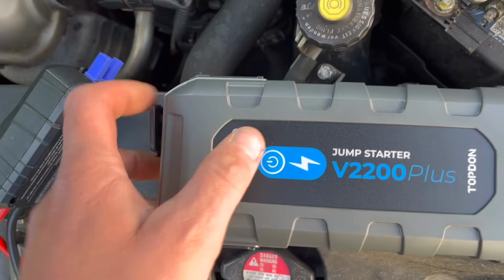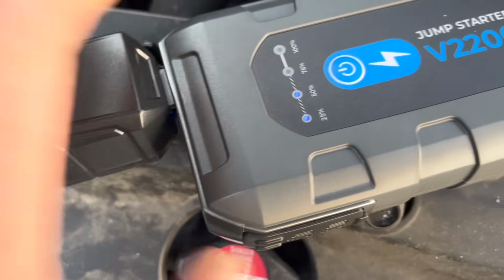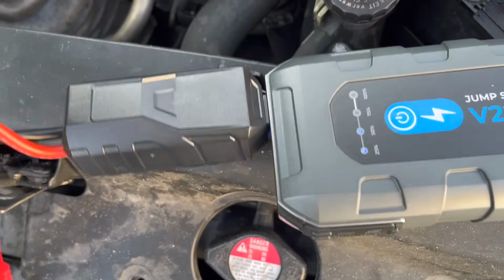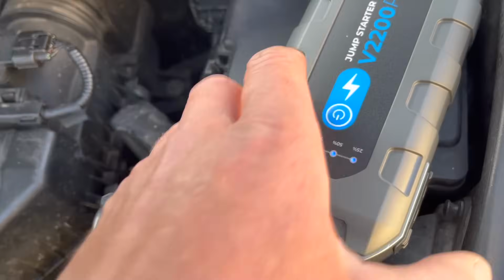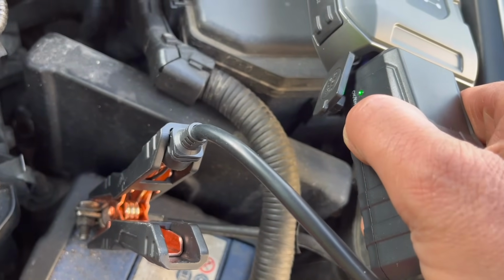Simply find the port that you need to connect it to. Plug it in. Now, it has only come with 50% charge, so obviously they do want fully charging. But I'm sure 50% is going to start this little Civic. Hopefully, we'll soon find out. Right, we've connected, and there's a little boost button on the side. Click that. Yeah, the boost is engaged.